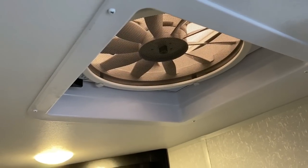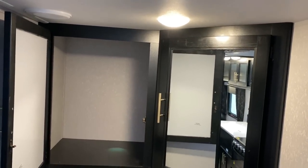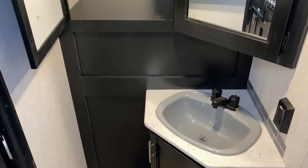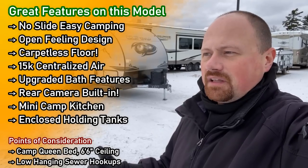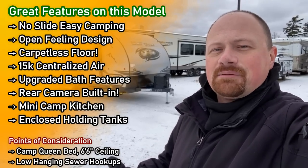But what I like is it's not just an alternative floor plan. It functions differently with that big rear bathroom and kind of open living area. It looks and feels nice and large inside, but also has a little mini camp kitchenette on here that doesn't feel like it takes away from the living room space whatsoever. It just enhances the outside experience on this one.